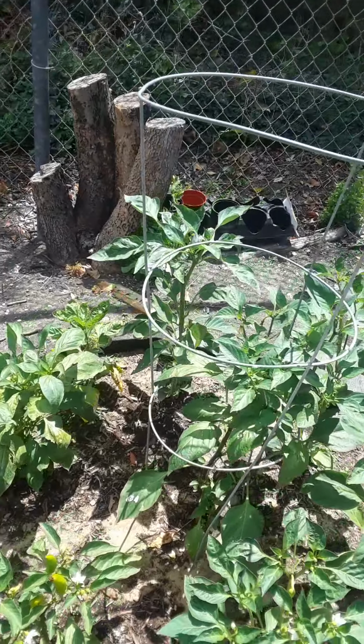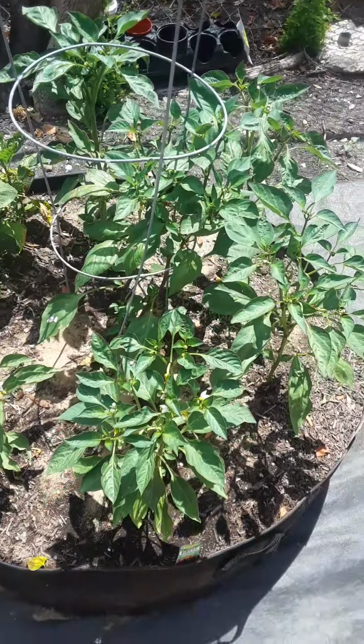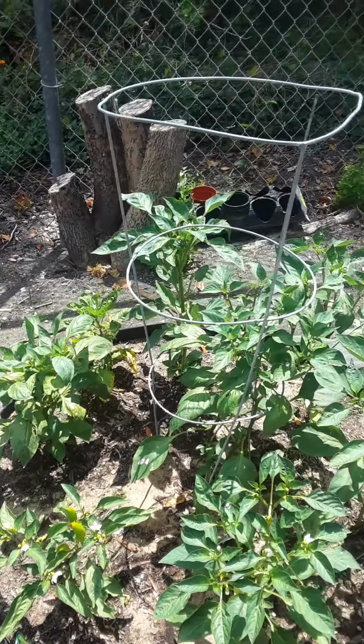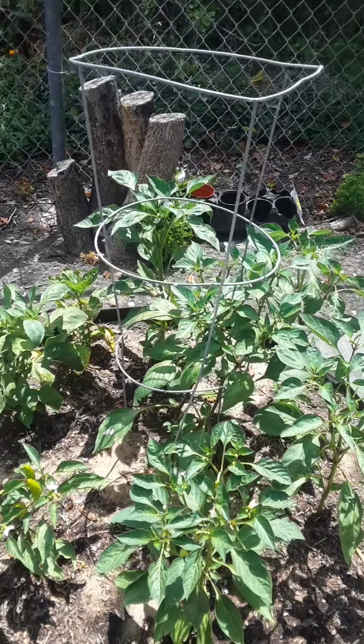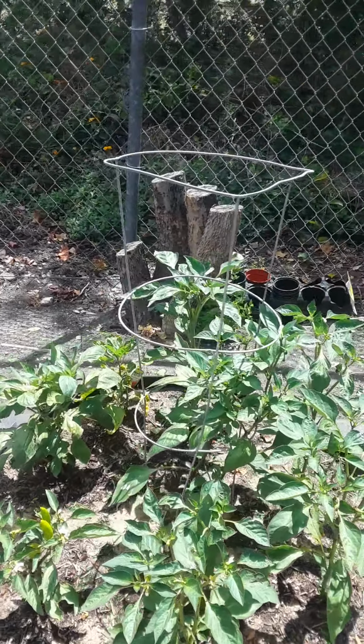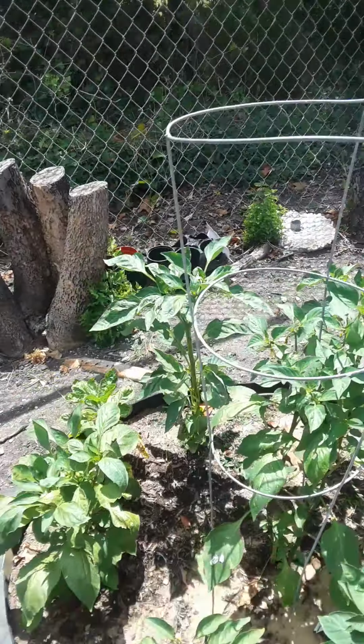I think this is just another hot pepper. My husband loves hot peppers, if you can't tell. So we have, looks like Havana. And let me see what else we have. Yeah, hot banana. These are just all the hots. Okay, so that's my husband's.